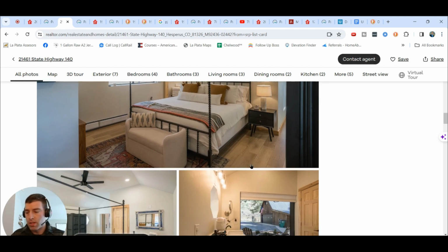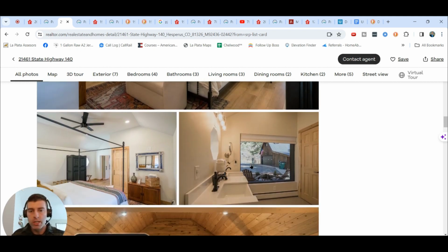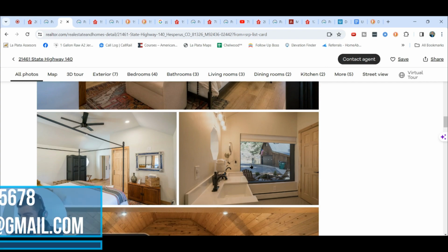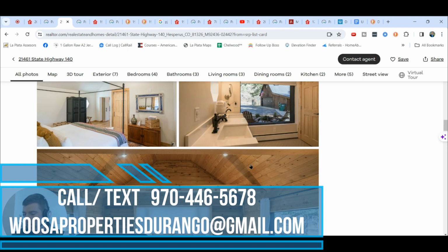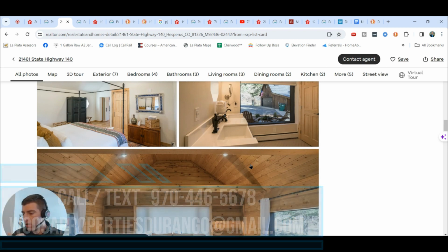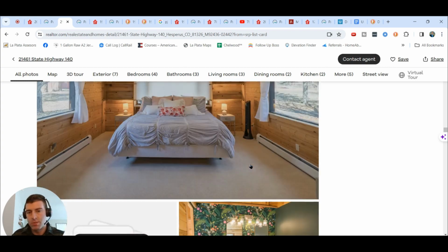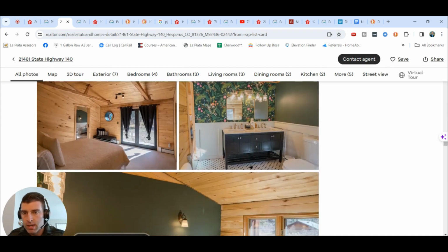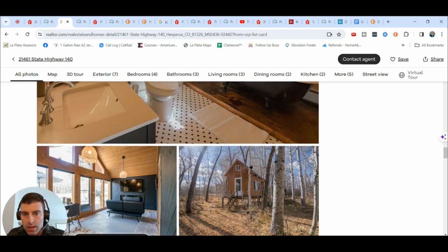Regarding livestock that they allow, horses, they allow, I'm not sure about chickens. I can definitely look into that for you if you shoot me a message or give me a text. Then this has been an investment rental, like I mentioned. It could be a great second home. There's no HOA, so you can do a lot of different stuff on this property. And I love this property. They definitely did some nice updates to it.